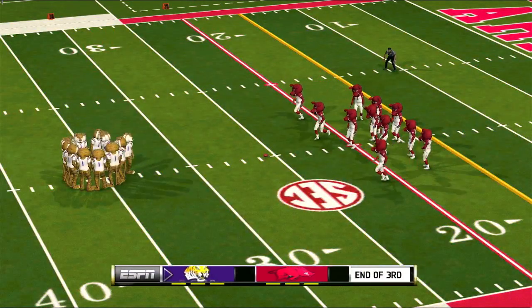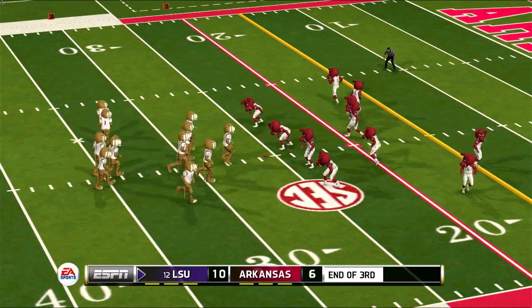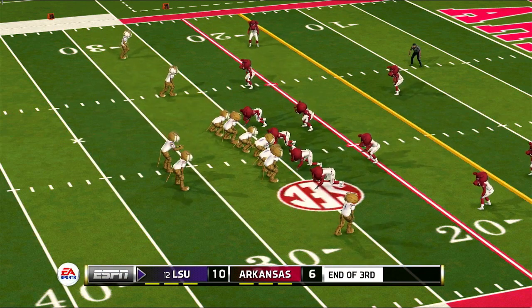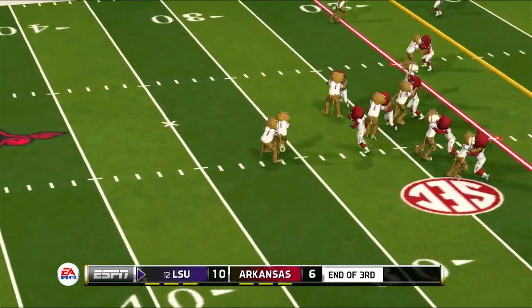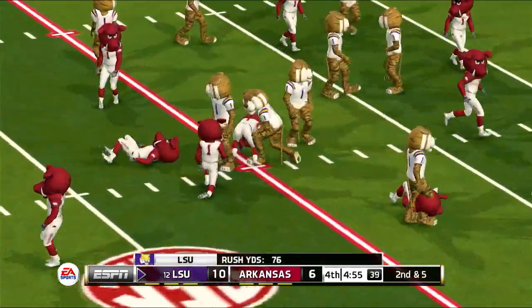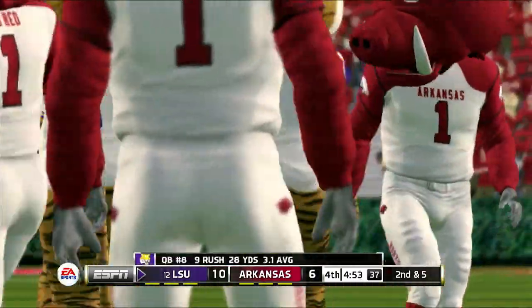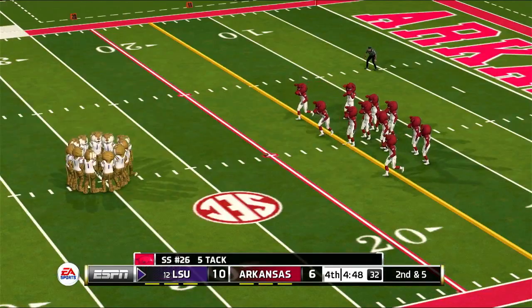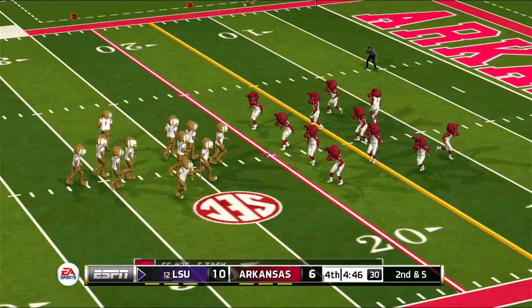All right, we're just about set to start action here again in the fourth quarter. Fourth down, Mike 5. Let's go. Nice run there. So he calls his own number and gets about 6 yards. That brings him to second and 5 from the 20-yard line.